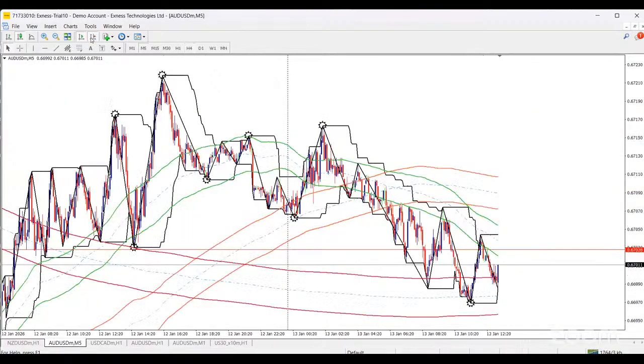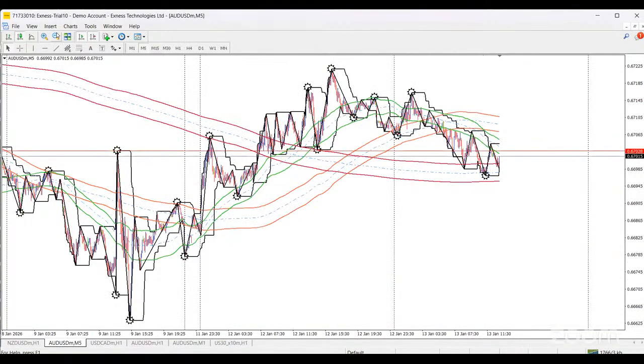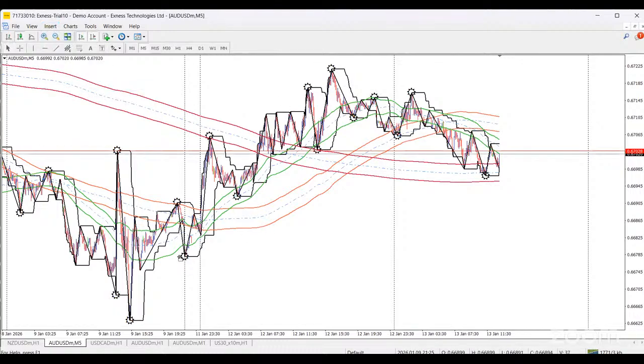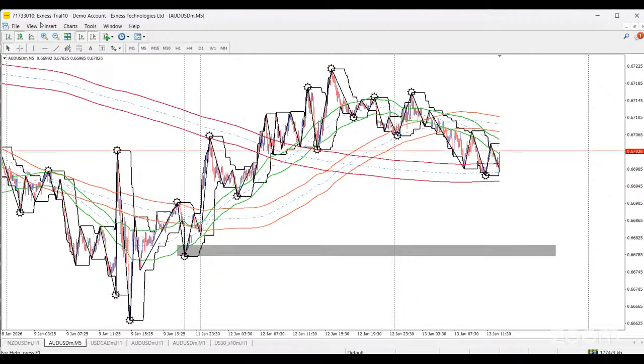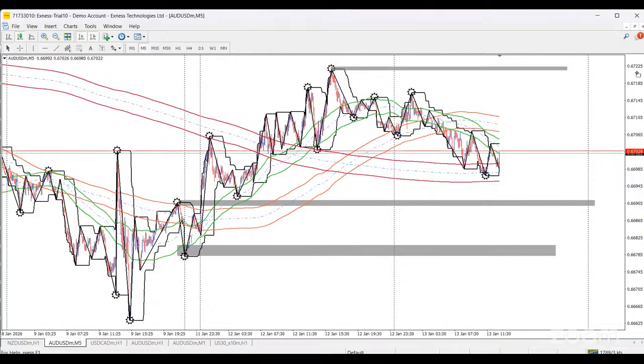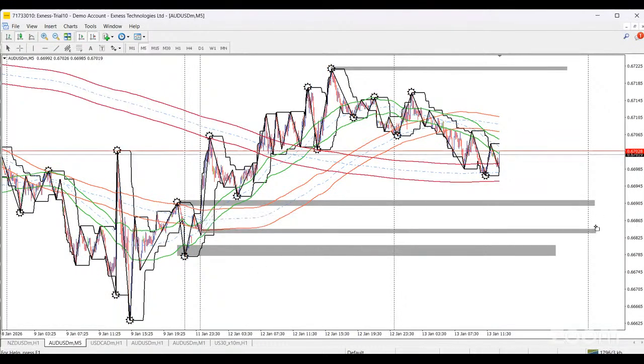So on M5, I'm just going to pretty much mark out yesterday's high, low, day before yesterday's high and low. Mark that out into today's price movement. So these are now the 4 POIs that I'm watching out for.